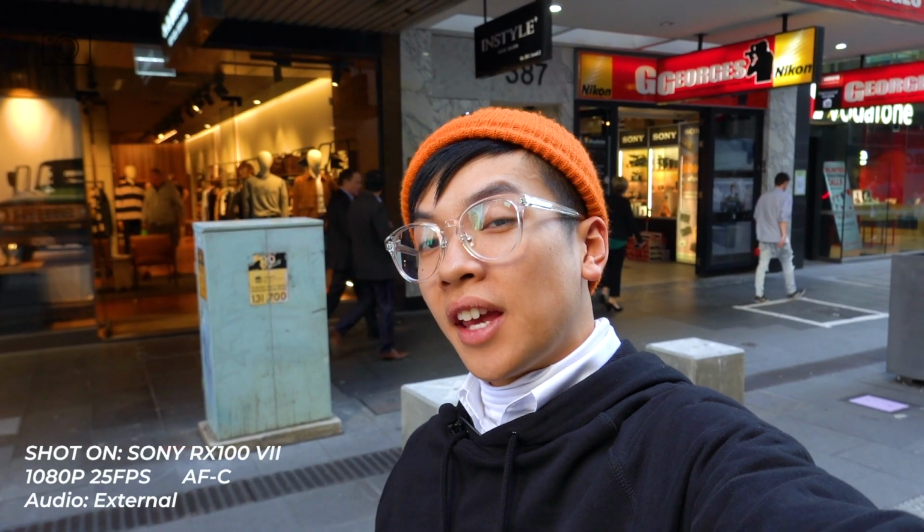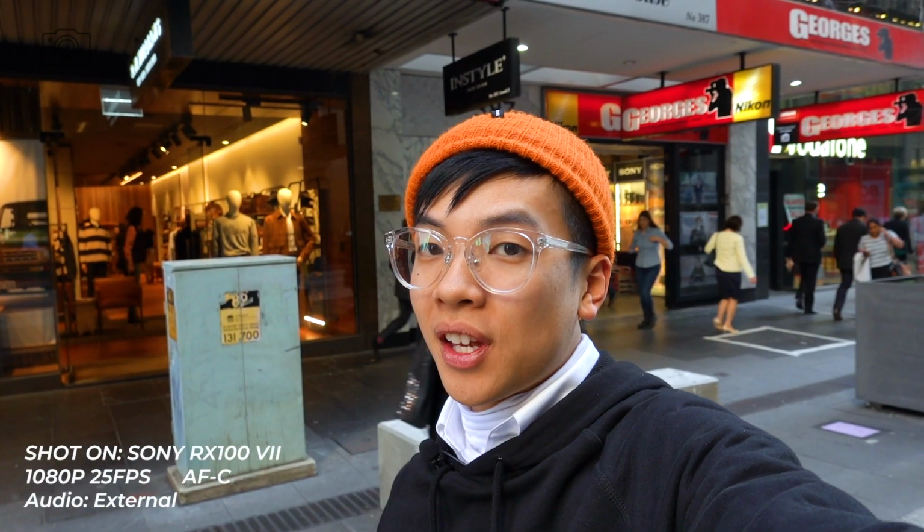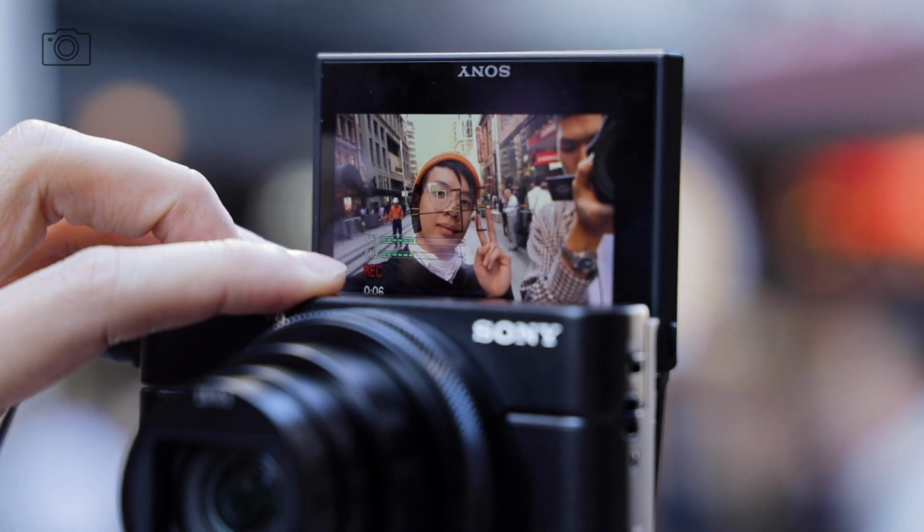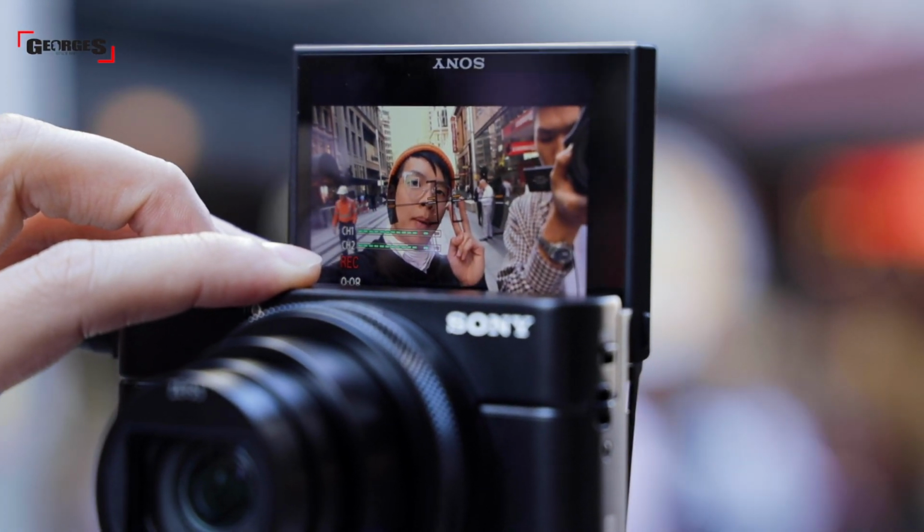Okay, so now I'm going to test the video components of the RX100 VII. Like the RX100 VI, it can record 4K video up to 30 frames per second and slow motion Full HD up to 120 frames per second. Now, one of the most interesting things I want to test about the RX100 VII is the autofocus performance. It has real-time tracking, animal detection, which if we find some birds, we'll do a bit of testing on it. But most importantly, it has continuous eye autofocus in video, similar to the A7R Mark IV.